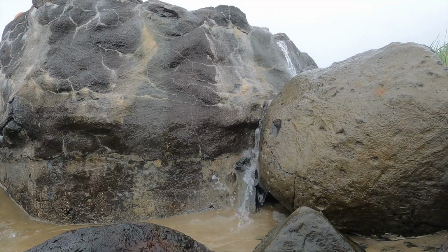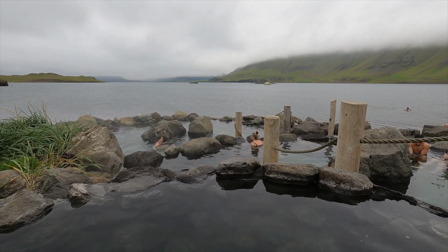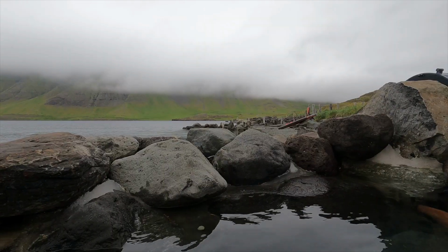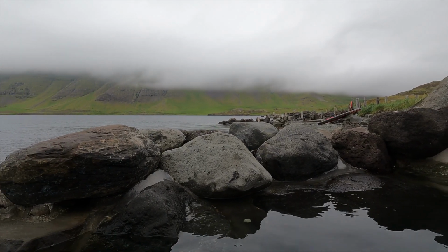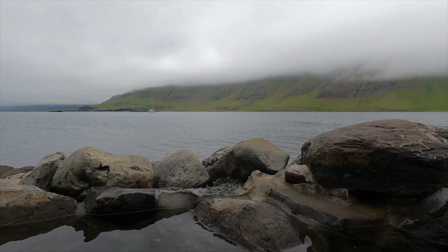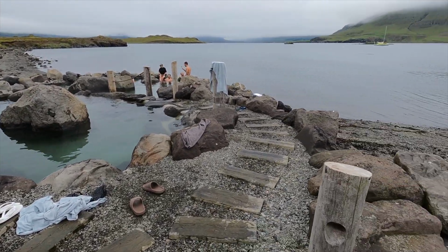The spillover from number 11 is connected to Upper Beach Pool, or number 10 on the map, which is a little bit cooler at approximately 100 degrees Fahrenheit. The water cools off the further it travels, with Little Beach Pool, or number 9, at approximately 97 degrees Fahrenheit. You do notice the slight drop in temperature as you make your way through the pools.